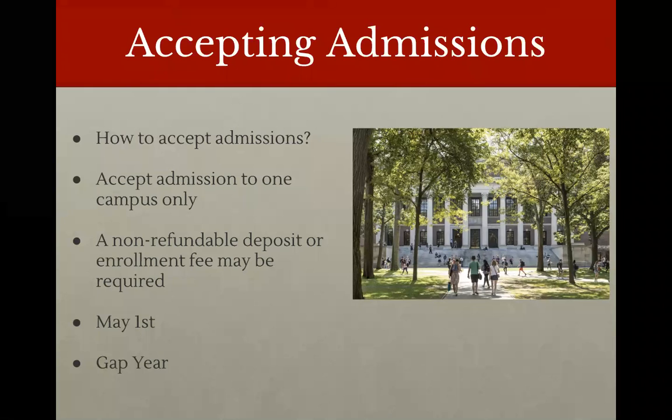One thing to note about taking a gap year is that most colleges won't allow students to take community college courses during their gap year, because then you're considered a transfer student. So a gap year is really designed for students who want to maybe work or travel or volunteer, do some type of community service, something like that.